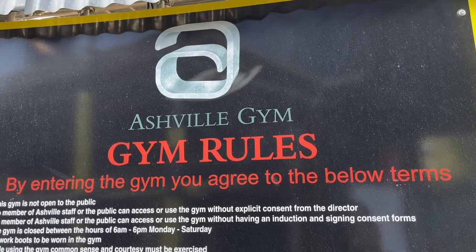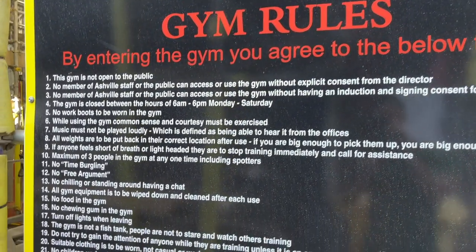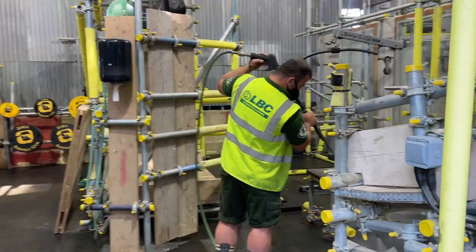Okay, so Dumi, he's just cleaned up the staircase, he's done the office door, and he's making his way into that gymnasium now. The chemical's been settling in, so let's go join Dumi. Bit of steam cleaning, pressure washing inside this gym. The Ashville gym rules. And there he is, the big man.